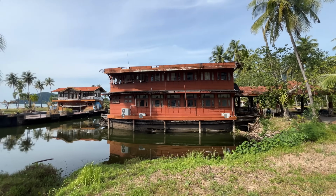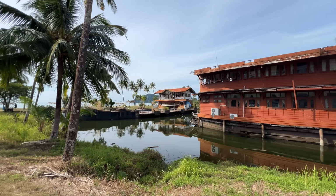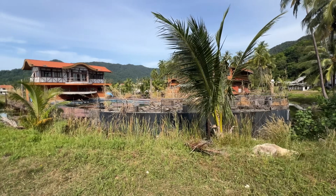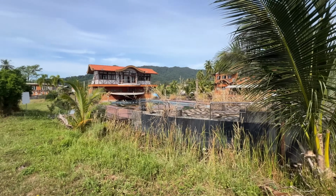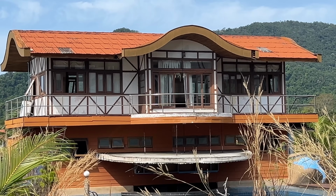There is a resort that is open. It says rooms are available, but I'm not sure if anybody's actually staying here or not. Yeah, this resort here definitely looks abandoned. The pool is just really nasty looking. Windows are all open and everything's torn up inside.